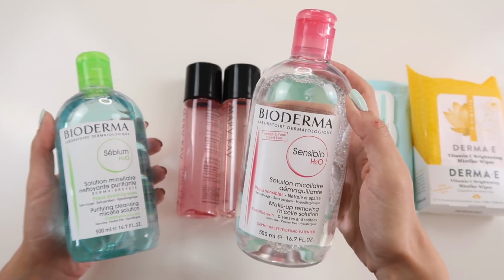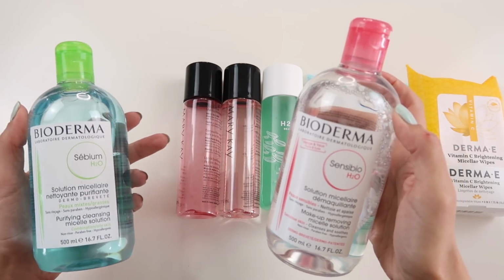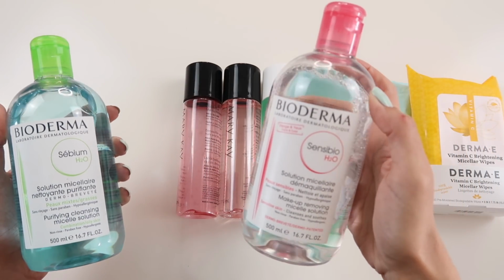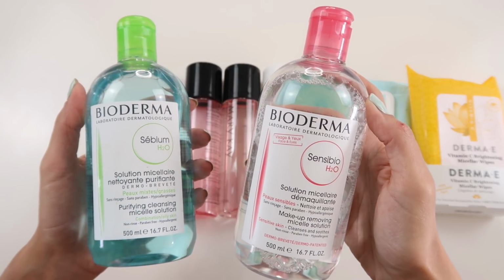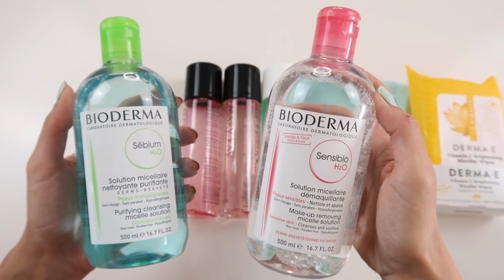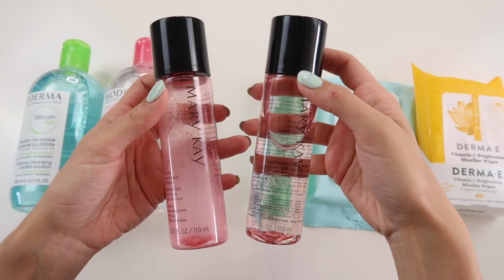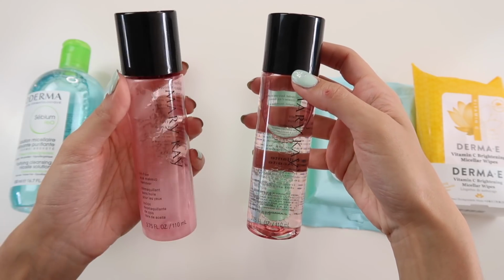It's so gentle, but it does such a good job of removing makeup. If you're wearing something that's super waterproof, you may need an oil-based makeup remover or something like this that's specifically designed for removing eye makeup. But for your normal day-to-day, everyday makeup, regular mascara and whatnot, this will get it all off.